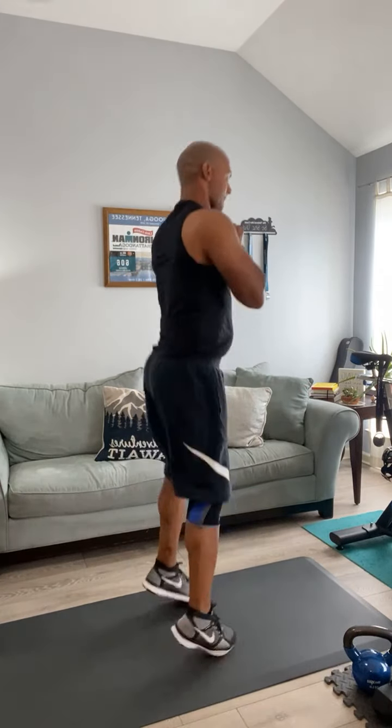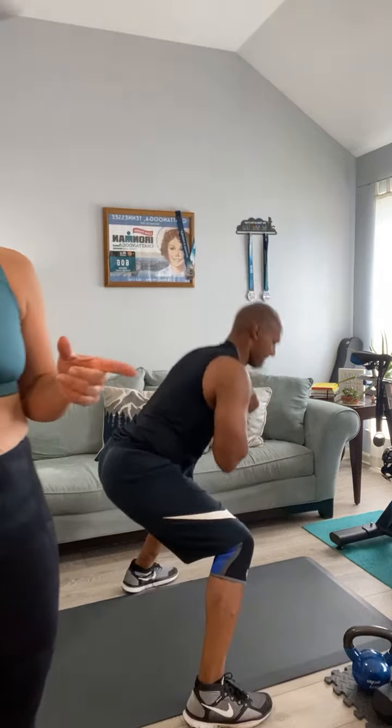Good squat jacks. On your next round, be thinking now about what your wild card is gonna be. A wild card is where you think of any movement you want to. It can be something we've already done. 5, 4, 3, 2, and 1, breathe.